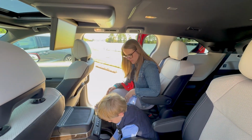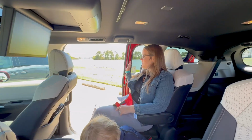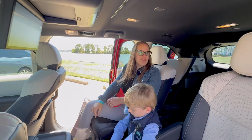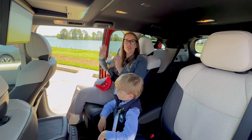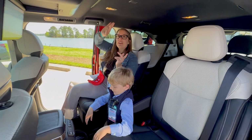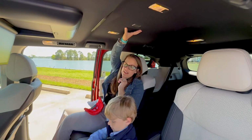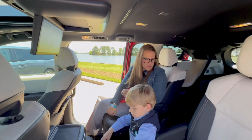What are some other things you like, Holly, as a mommy back here? In the doors, they have the screen, both in the big doors all the way back to the back doors. So that's nice too. One thing that's different between this one and the Kia is no sunroof in the back, but there is one in the front and it opens as well. I like that.